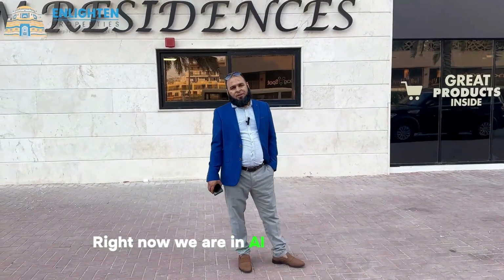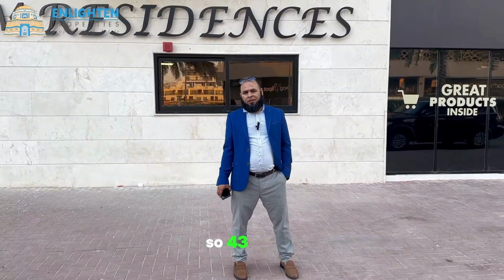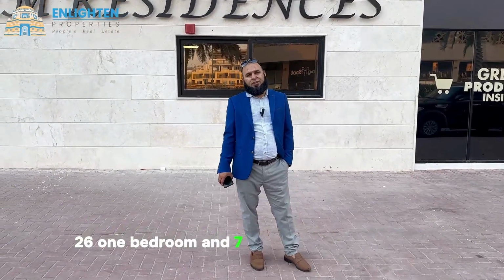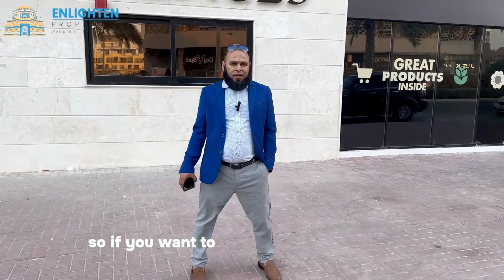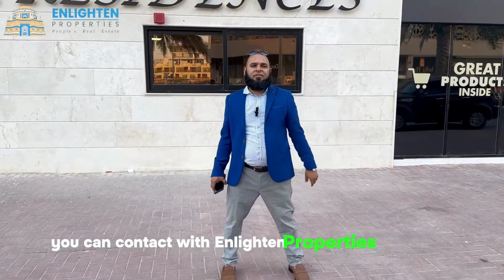Right now we are in Alwaseem residence. There are 76 apartments: 43 studios, 26 one bedrooms and 7 two bedroom apartments. Within 1.5 months we rented the whole building. So right now we don't have limited availability, like 5 to 6 units. So if you want to rent your building quickly, you can contact Enlighten Properties. Stay tuned.